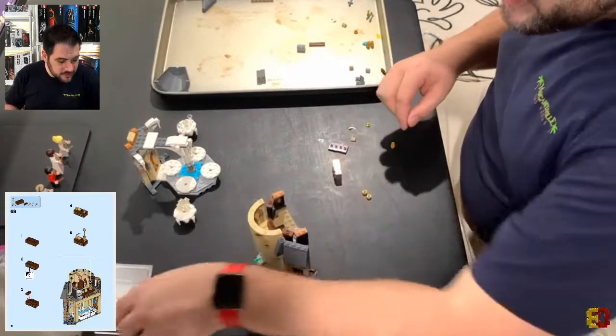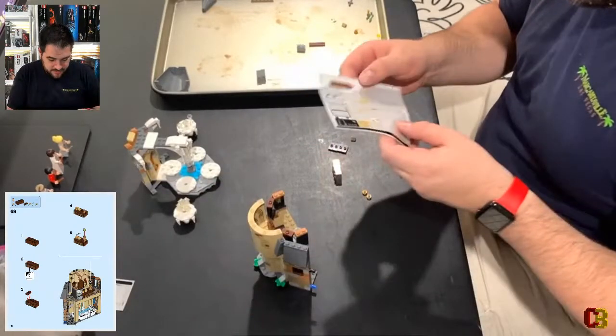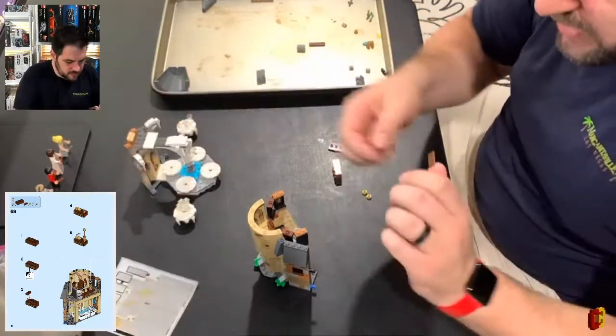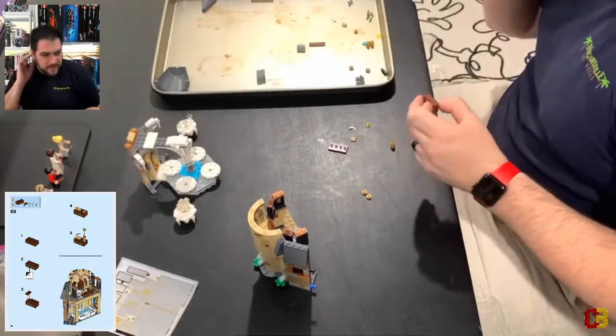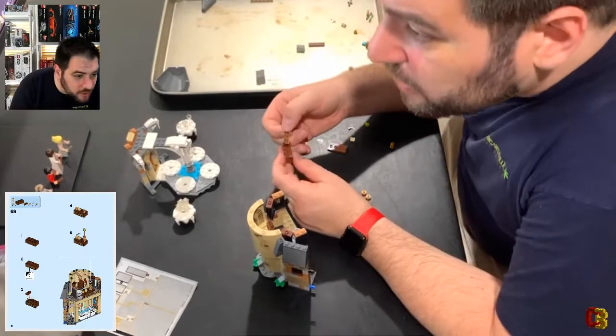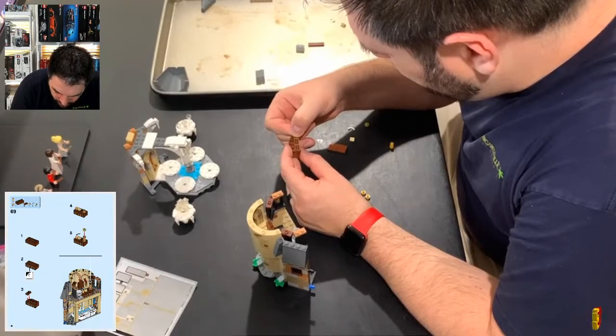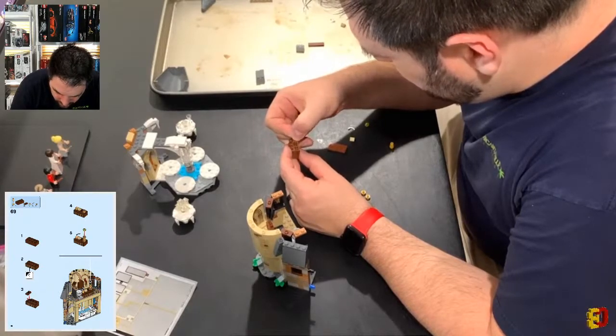Oh, we're gonna put a sticker there. All right. Okay. New place for a sticker. You know, I'm happy about that. We're getting the stickers out of the way early on, so that's great. That is great news.